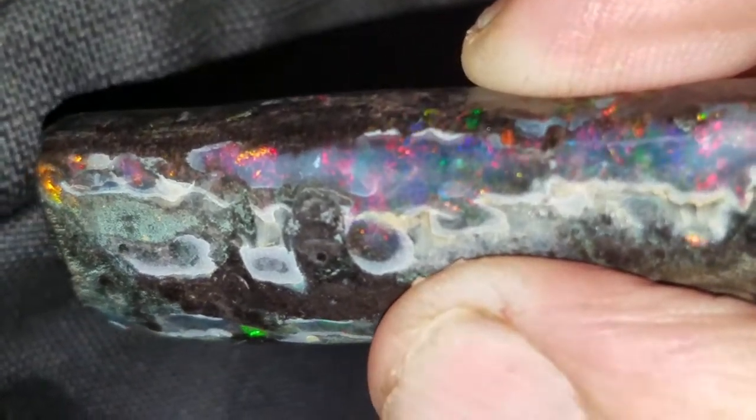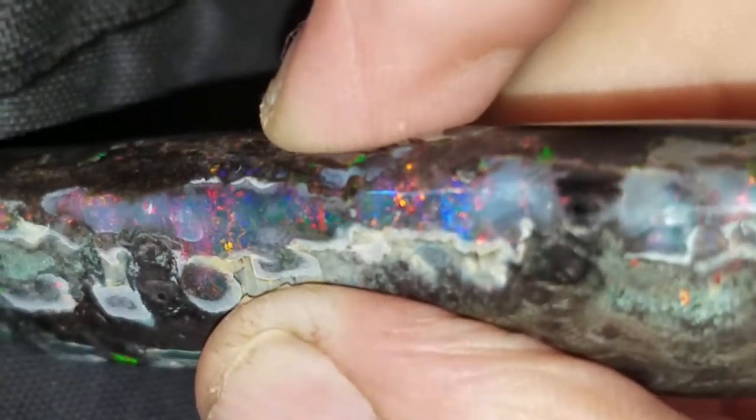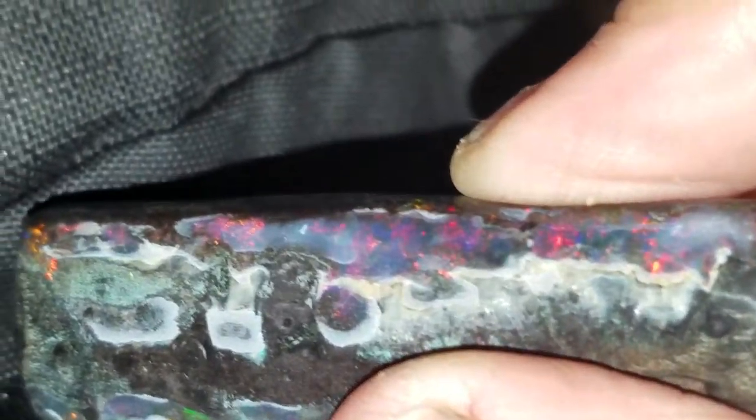The stuff with the play of color is most definitely and certainly opal, because nothing else makes that kind of color. Nothing. And it's black opal because nothing makes that kind of color except black opals. And the environment is so saturated with iron sulfide, it couldn't help but be black opal, because iron sulfide is what precipitates black opal from kaolinite clay.